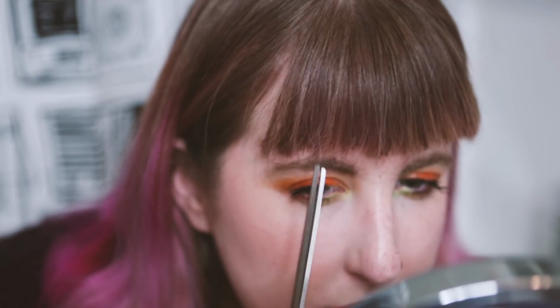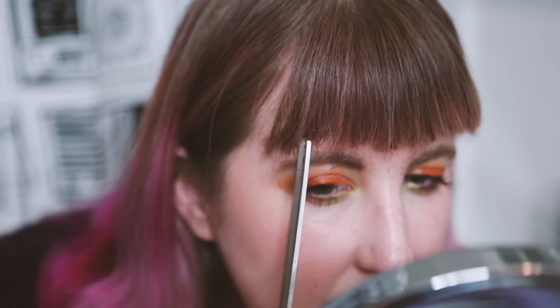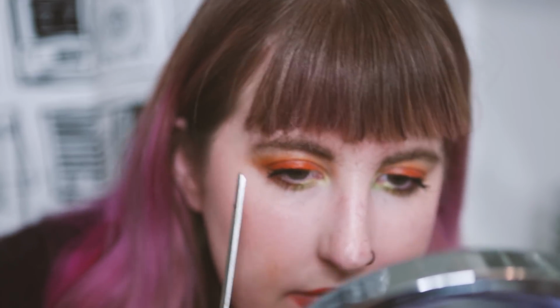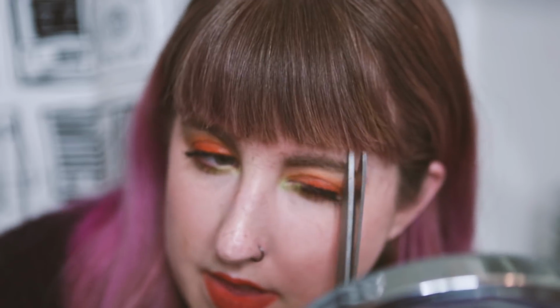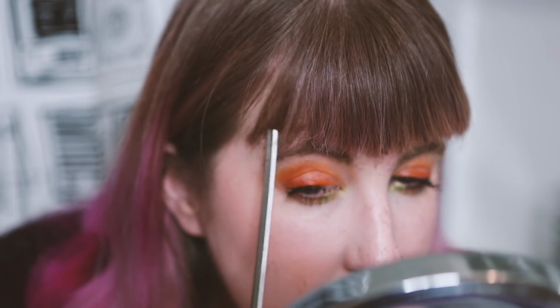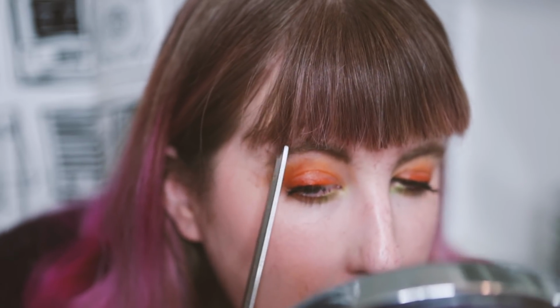I have to bleach them too because the pink is not staying in the slightest. Okay, so I think I'm getting to the desired length. It's so satisfying cutting your bangs after not cutting your bangs for like 2 months, because they were really, really long.